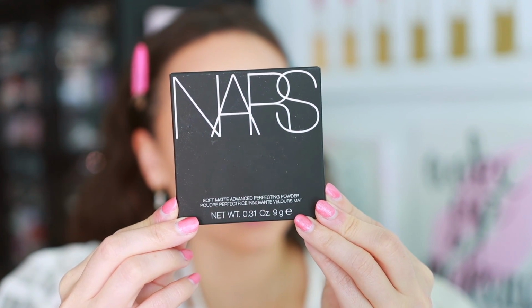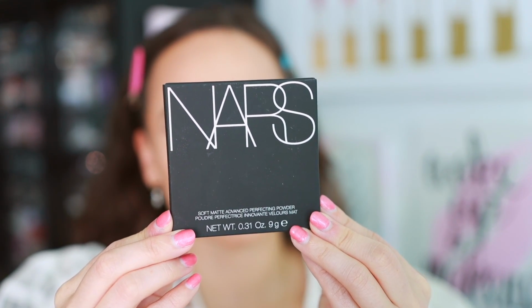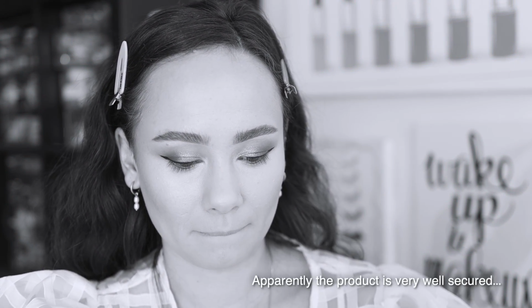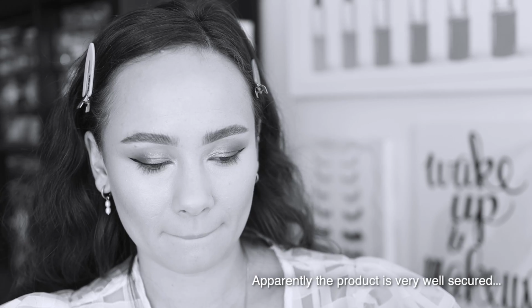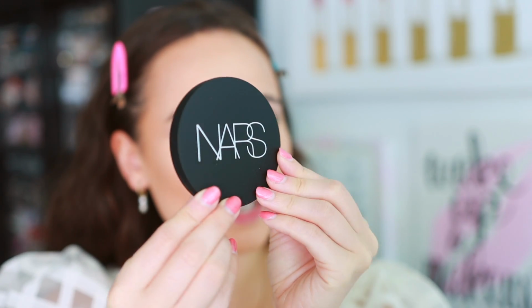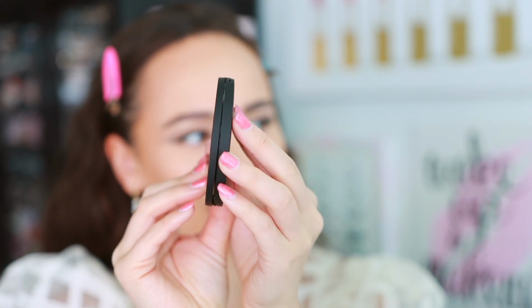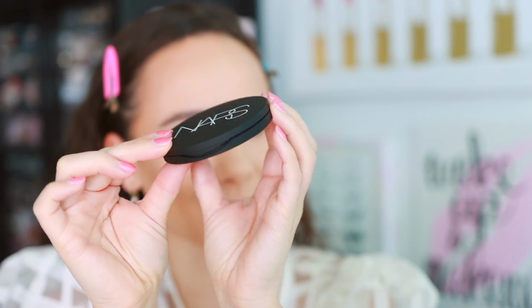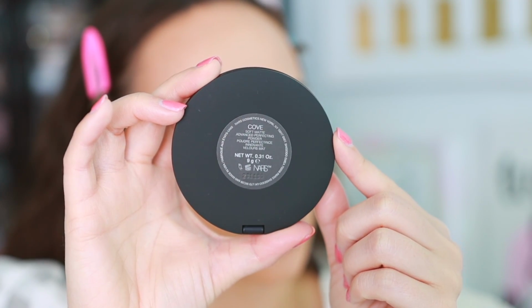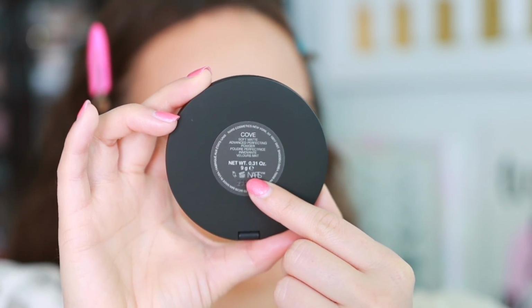So it's going to come in a box like this, the absolute most classic Nars packaging ever. There's a 24-month shelf life, and it looks like the product is made in the USA. The compact itself is really thin, like, oh my gosh, it's like a potato chip, but a very thin, lightweight product, which I really like. This is definitely going to fit in everybody's makeup collection. It has a soft matte touch to it. I ended up picking up the shade Cove, and there's 9 grams of product, though it feels so light, it literally feels like there's nothing inside.